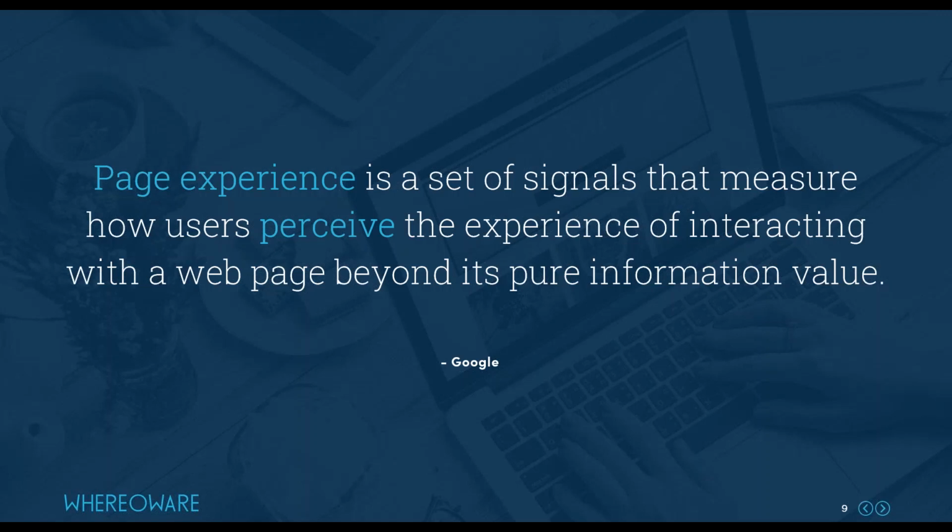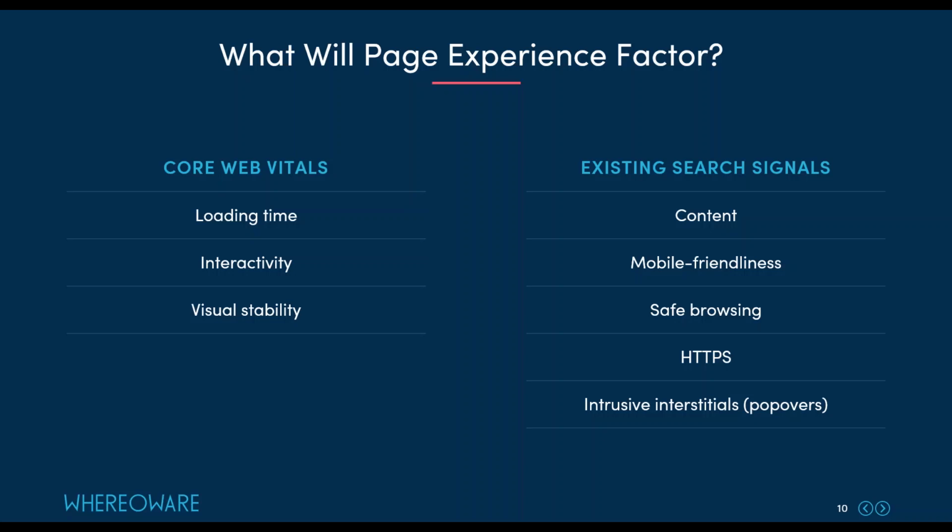So it's also important that content still matters, right? Rachel's going to talk a little bit about this later in the presentation, but that experience could give you a boost in search results if you have optimized for those. So what will go into this page experience update, like we talked about, are those existing search signals that you've already heard about and maybe been optimizing for. So all the work you've been doing is going to help you in this update as well.